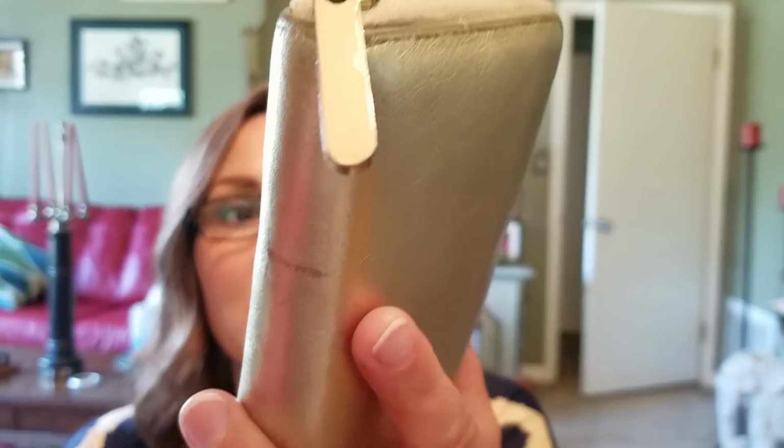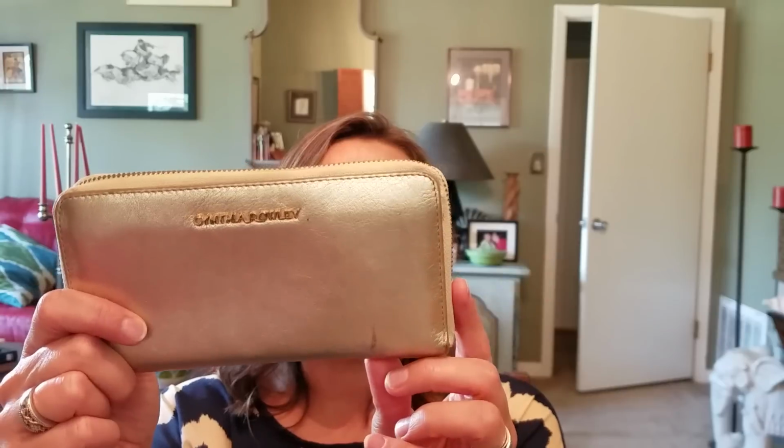And again, it's got some scratches. This gold metallic leather is not very durable, and it scratches so easily. I would never ever purchase this kind of metallic leather item new, not a purse or anything, because they just scratch too easily. So again, I'm probably not going to post this. I'm probably going to keep it for myself. Again, if anybody's interested, let me know. But other than that, I'll be keeping that one for $1.50.